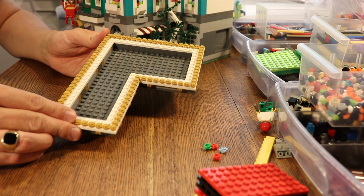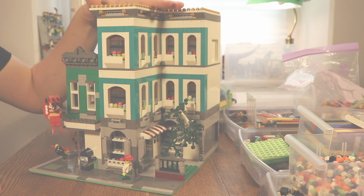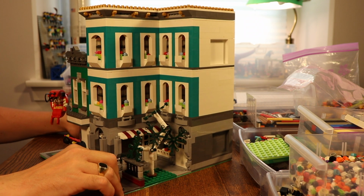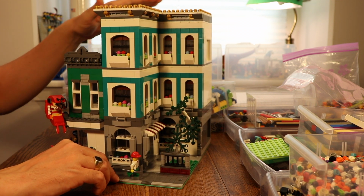I will have to put this one in or on the roof of my building though, and we'll have to see how it looks. So this is the roof put in, and I think it looks rather good. It's not the best roof I ever did, that's for sure. Certainly there could be details changed.